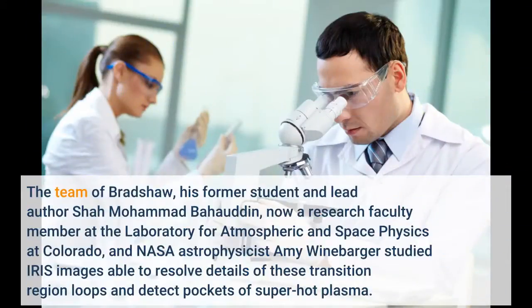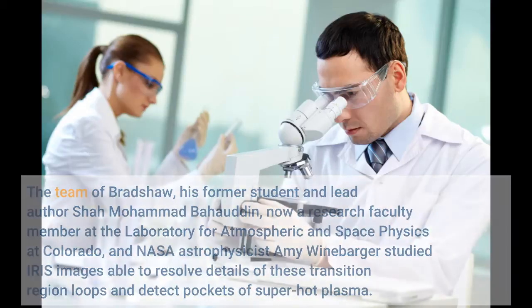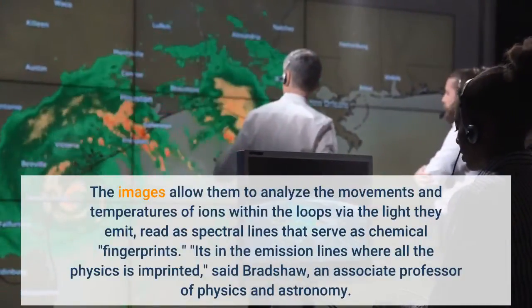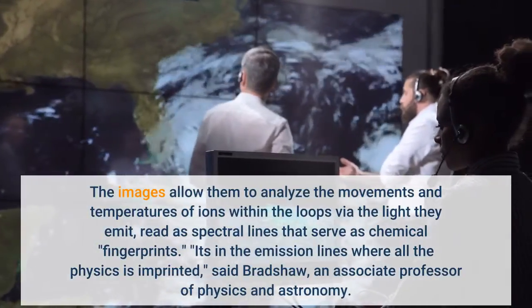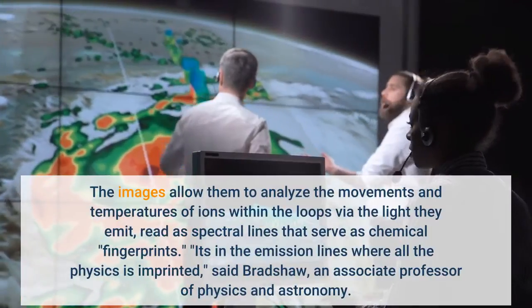The team of Bradshaw, his former student and lead author Shah Mohammad Bahauddin, now a research faculty member at the Laboratory for Atmospheric and Space Physics at Colorado, and NASA astrophysicist Amy Winebarger studied IRIS images able to resolve details of these transition region loops. The images allow them to analyze the movements and temperatures of ions within the loops via the light they emit, read as spectral lines that serve as chemical fingerprints.